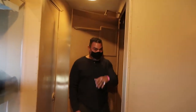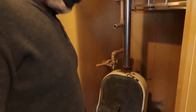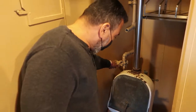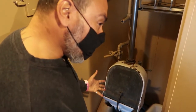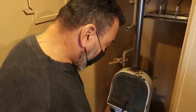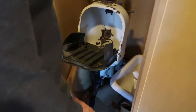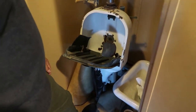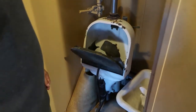Show you guys this. This is really cool. This is called the arrow flush, but I guess this is the piece that you push. When you go to use the bathroom, you push on this. Now, don't get scared, okay? Because you got to really focus on that. I don't know about sitting on that, but that would be scary.